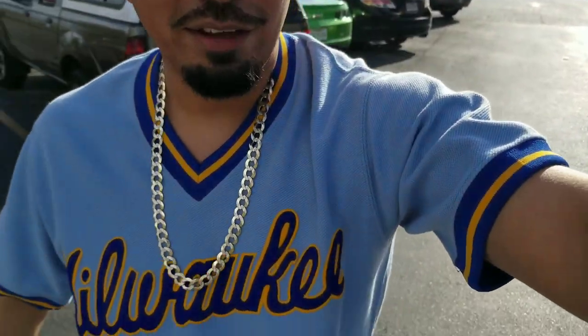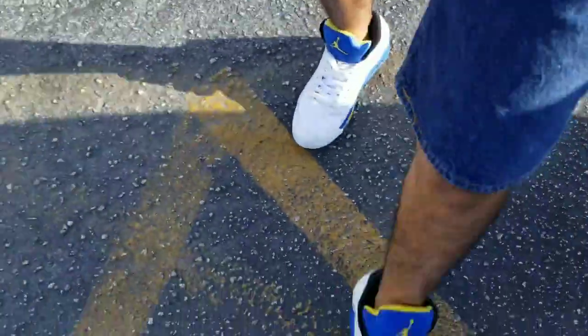Let's get up in there before it gets later and see what we find. Alright, stepping out. And yeah, I can see I got the Milwaukee fit right here. That Kickz Town collection. Rocking it with the Laney 5s. You know, try to keep the colors going.